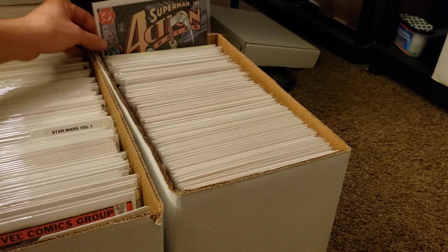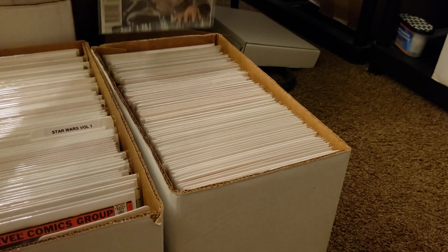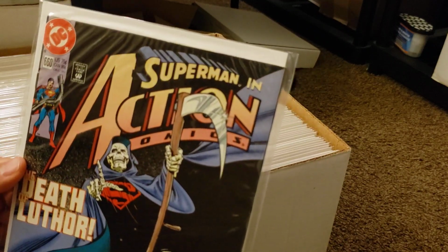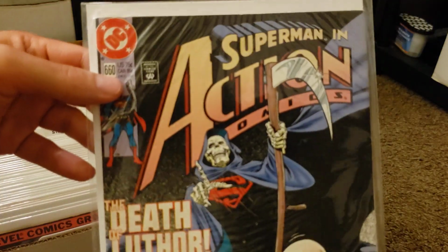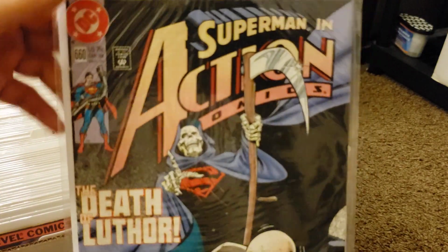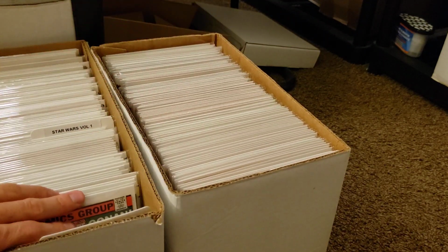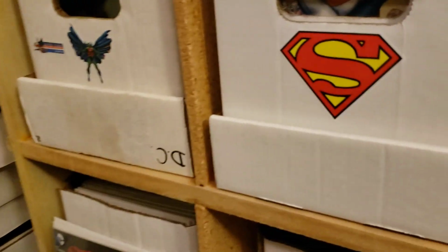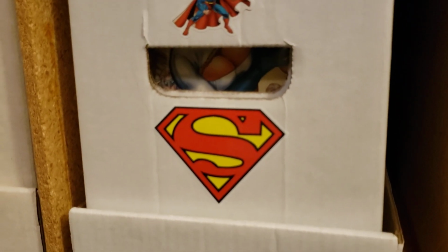Let's see where it goes back to. It goes back to... What year is this? Let's pull this book out and let's look together. This is number 660, and it says up here, December 1990. And 1990 is when things changed for Superman. And again, we'll get there. So now we're going to pan over here. This right here is the start of my Superman boxes.